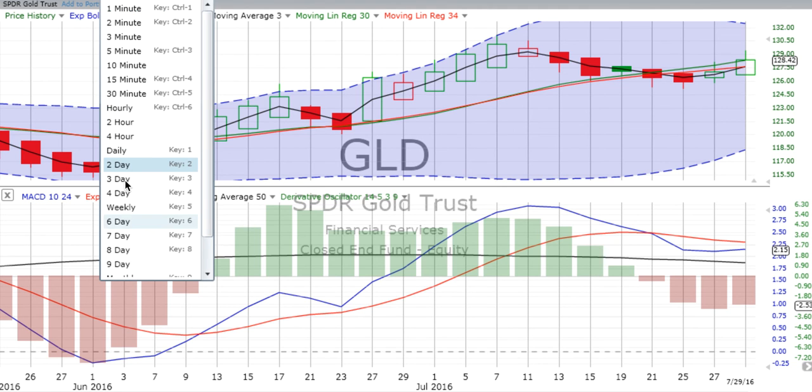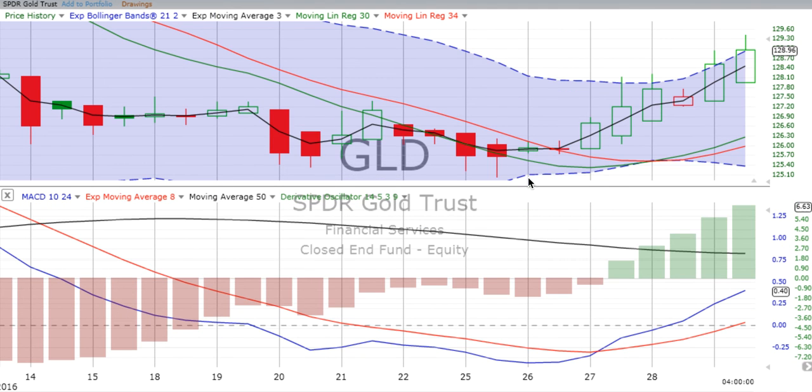If we look at the 4-hour chart, what do we see? Gold crossed over, going up. So in other words, it's backing up. How's it backing up? Because gold's moving in the opposite direction on the 2-day chart. It's confirmed down. So when it backs up on the 4-hour chart, it does that by going up.